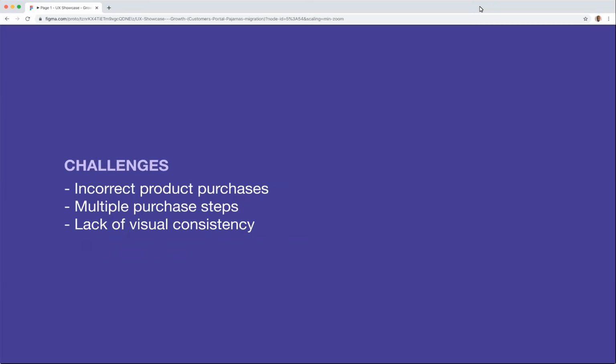So the challenges with the previous design, and the reason that sparked this, was when we were going through user interviews on another issue, and a lot of the questions pointed back to the customers portal. What we found was incorrect product purchases. People were buying two of the same products because the UI interactions weren't as robust as they needed to be. There were multiple purchase steps for something that could be done on a single page. We were leading people through 2 to 3 steps.